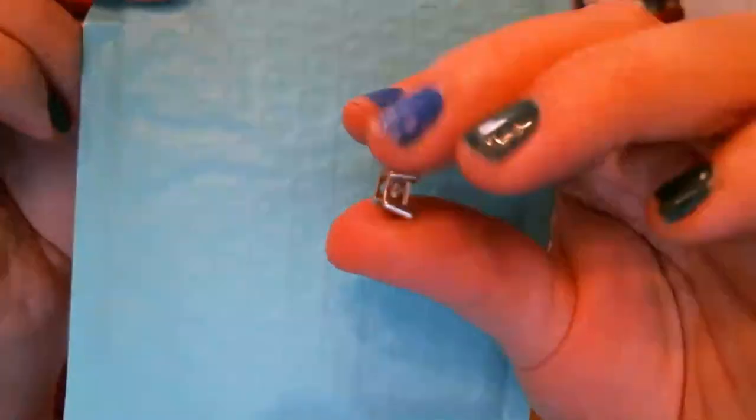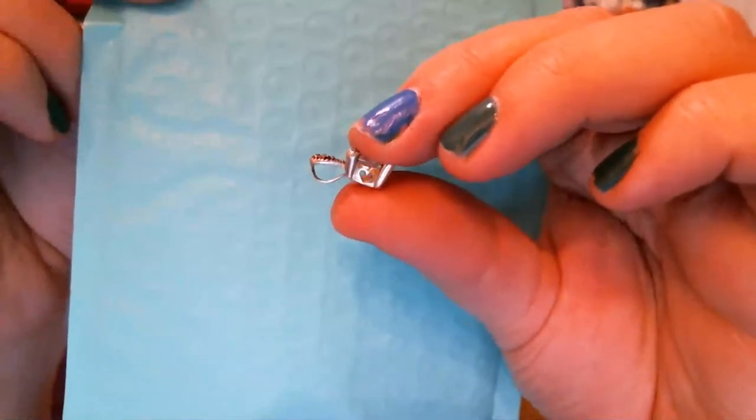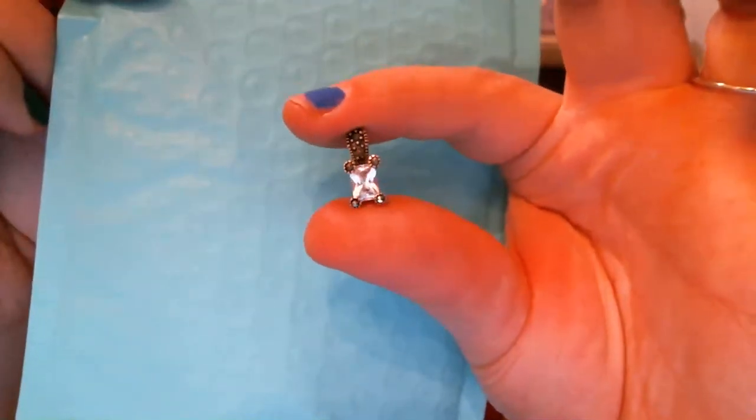So you can see the hearts on the side. So cute. Very fun.